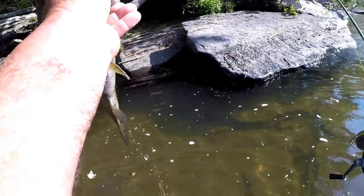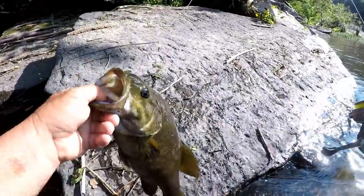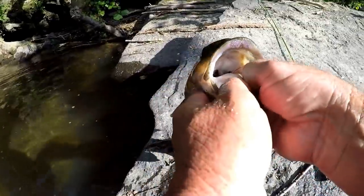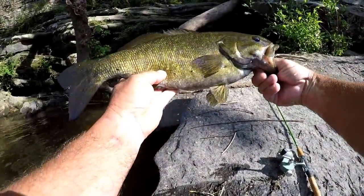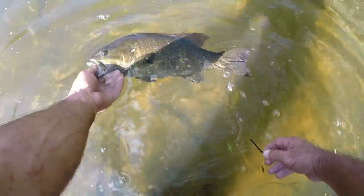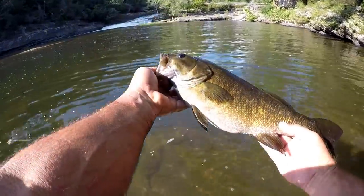Look here, folks. Okay, we ain't got him yet, but we're trying. Look here. Looky here, what a fish. All right, we're going to have to get a thumbnail on this fish, too. No doubt. Look at there, what a smallmouth bass. All right, there he is. Now, is that not a beautiful smallmouth?